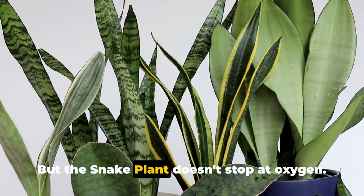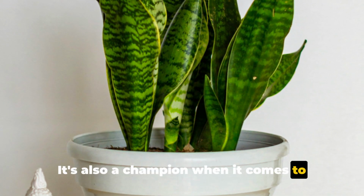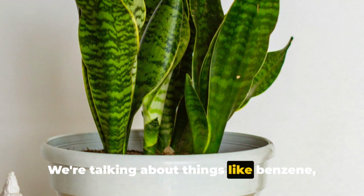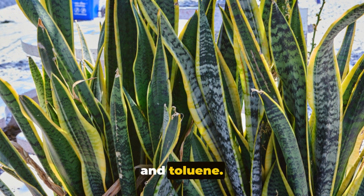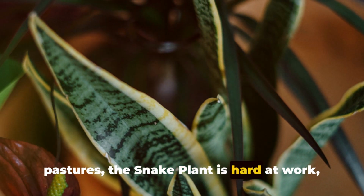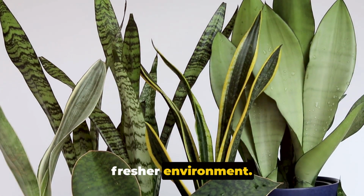But the snake plant doesn't stop at oxygen. It's also a champion when it comes to filtering out common household toxins. We're talking about things like benzene, formaldehyde, trichloroethylene, xylene and toluene. So while you're dreaming of greener pastures, the snake plant is hard at work, making sure you wake up to a healthier and fresher environment.